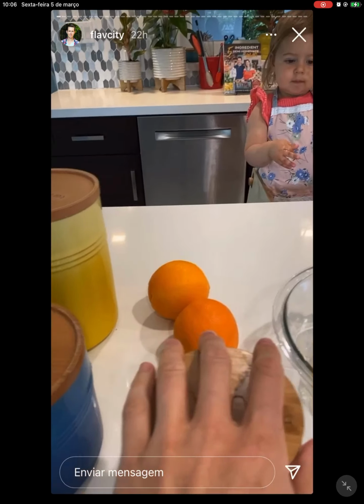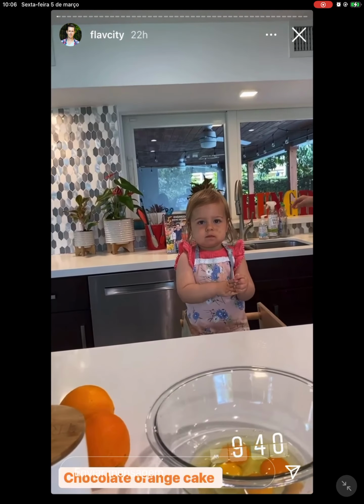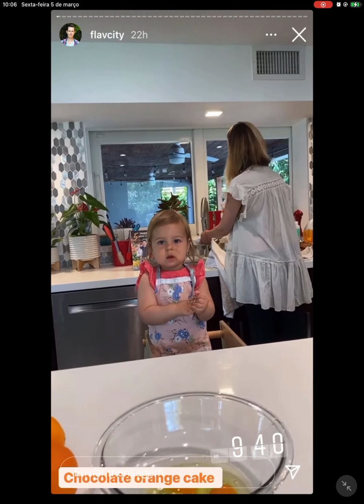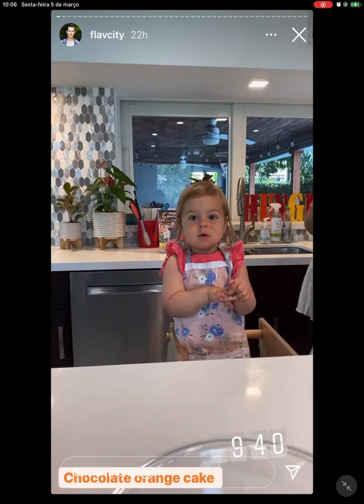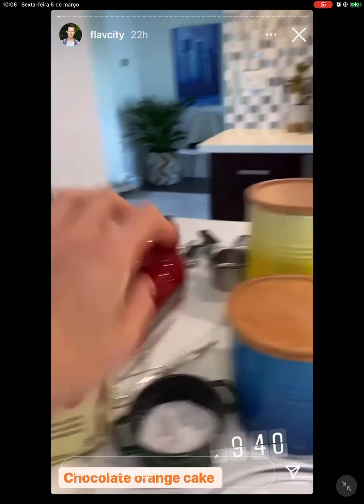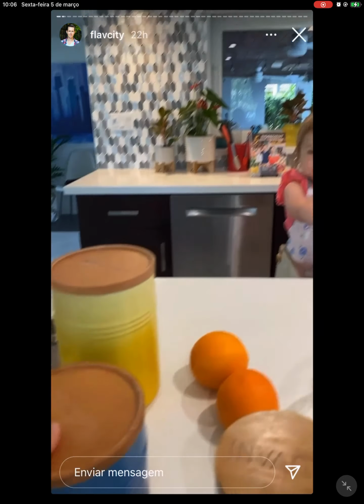I'm liking orange. I'm not gonna lie, I'm liking this trend of making dessert first thing in the morning, because the girls are at it again. They're making chocolate orange cake. Are you making it, Rose, with mommy? No. Mommy, yeah, we got the paleo flour mix. We got egg, oranges, cocoa powder, coconut sugar.